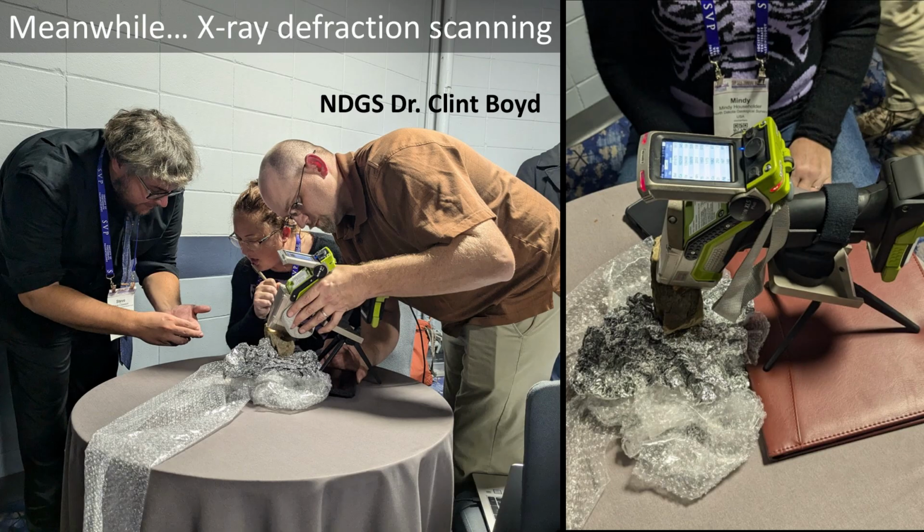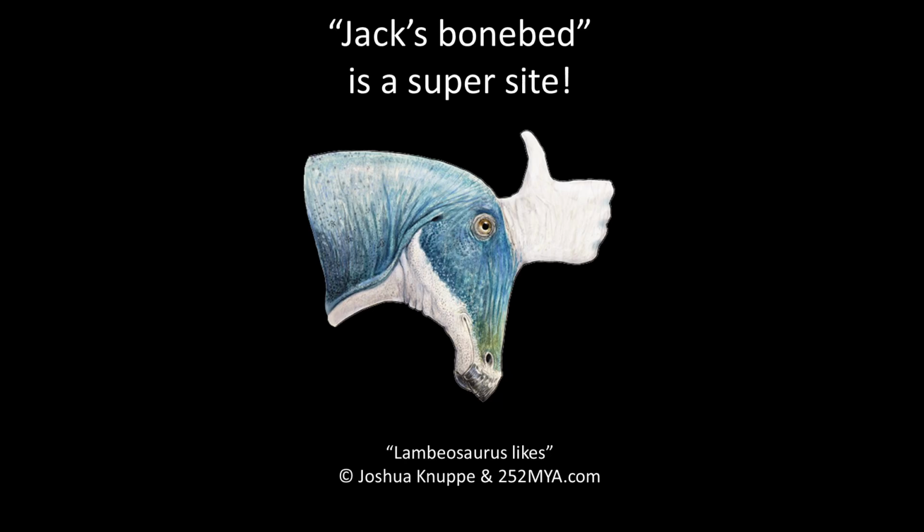Meanwhile, we took some of the skin samples that we collected and showed them to Dr. Clint Boyd. He was also at the SVP meeting in Minneapolis, and him and his team all went. They have an X-ray diffraction handheld scanner they were using to look at the chemical preservation of the skin. So we showed him a few different bits of fossil skin that we had to see what he could tell. So overall, Jack's Bone Bed is an incredible site, and it's got so many fantastic fossils in it.